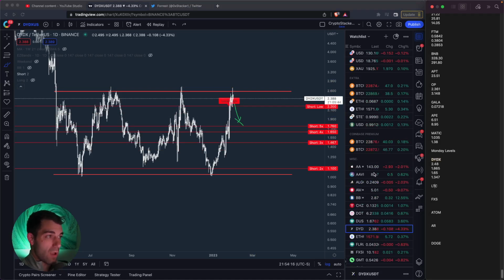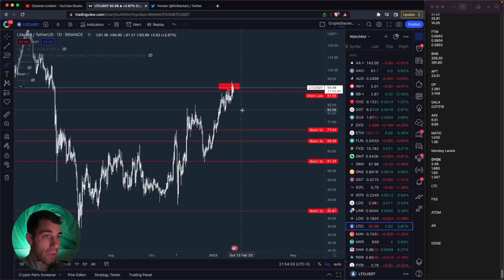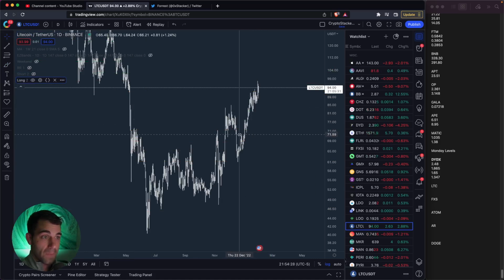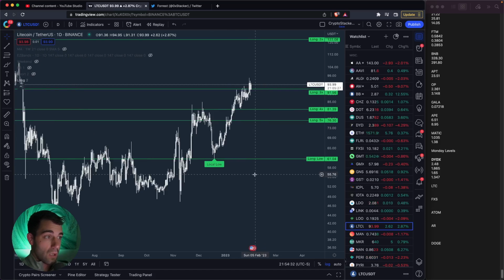Let's take a look at Litecoin. We haven't peeked at Litecoin in a while. It has been steadily moving upwards, it seems. This is the first time I've looked at the Litecoin chart in quite a while. So let's throw on our long levels from this nice last swing low. $61 was where we came down to find support.